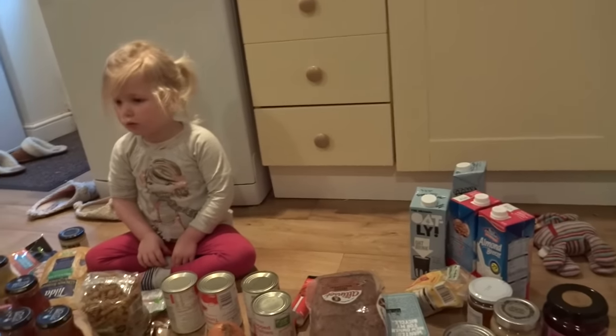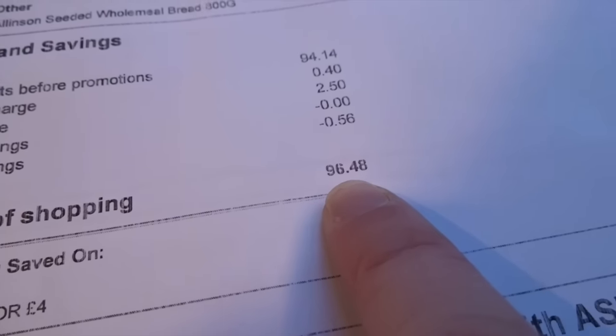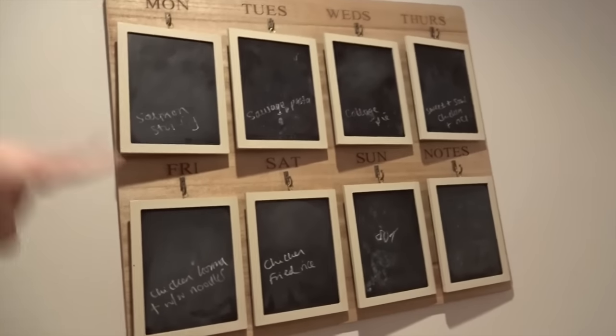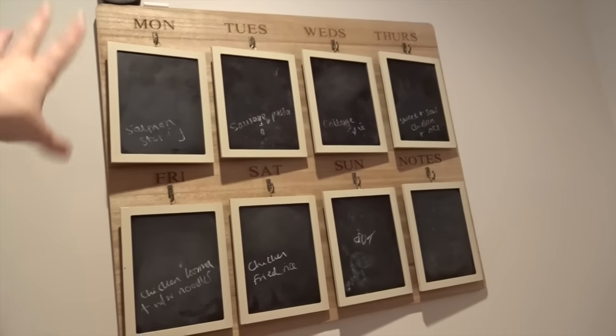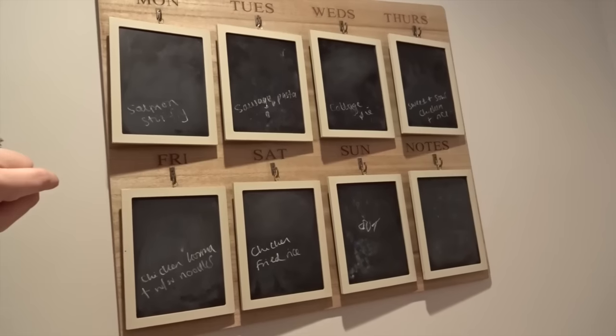That's all. Hold on. My total was £96.48 for that one. Okay, and then meal plan. Everyone asked me where this board is from. It's from Next, but it's really old and I don't think they do it anymore, but I think they do a similar one, so have a look.